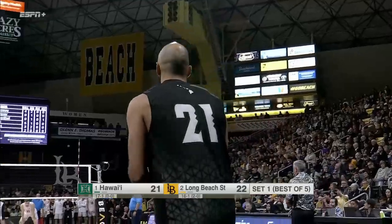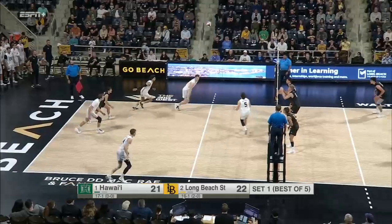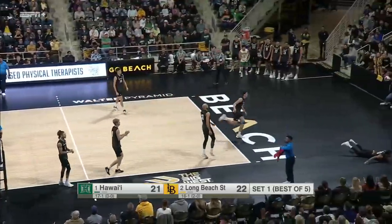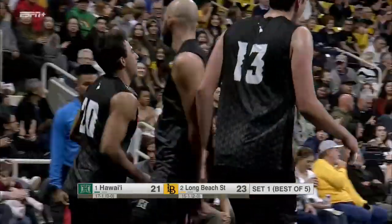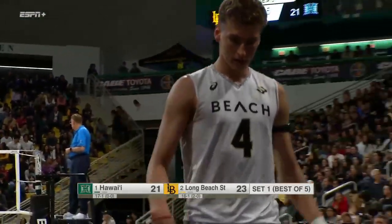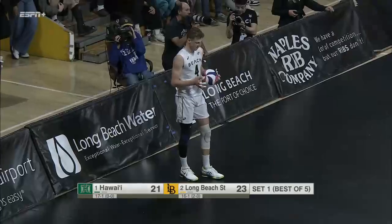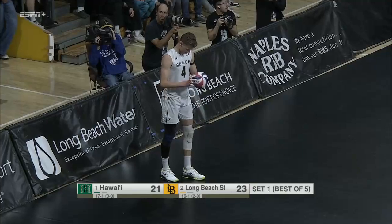Voss back to serve for Hawaii. Varga off the net there, finds the block and puts it out of bounds. Big time kill from Varga, and that tells me Aiden Knight is getting more and more confident, trusting his opposite overhead. Big moment in this game, big kill for Varga.